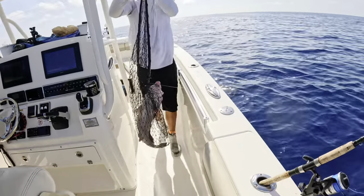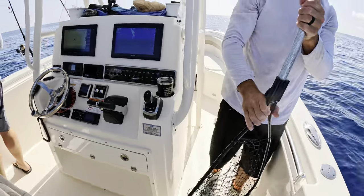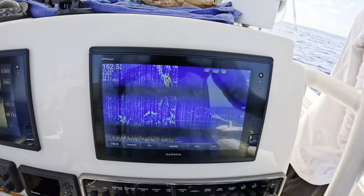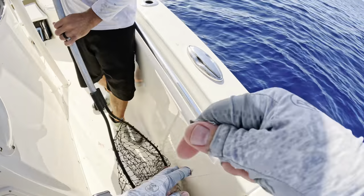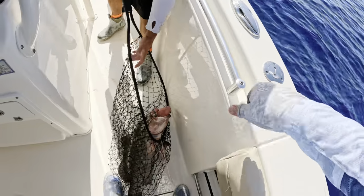Yeah. Dude, we're in the fish now. Look at that tarp water. Boom. Bet you there's some snapper in there. Yeah, that's what I'm trying to get now. We don't need red snapper, though. No, mangrove.